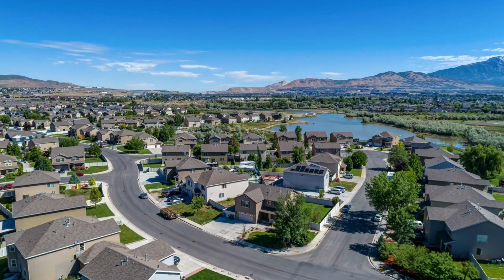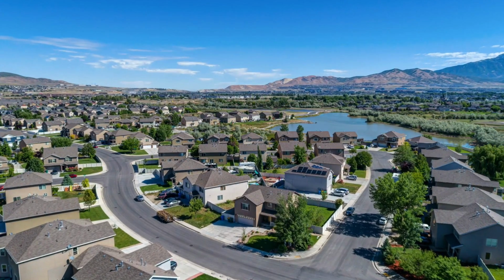This beautiful home features 3 bedrooms, 2.5 bathrooms, a 2-car garage with an oversized RV pad, and plenty of living space. It's in the desirable Jordan Willows neighborhood in Lehi, Utah.